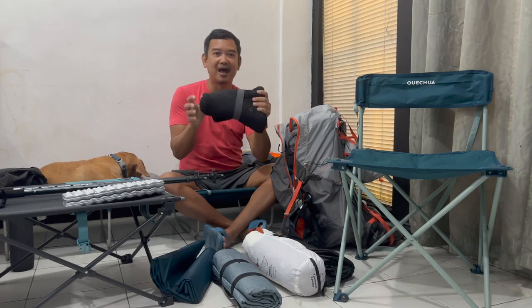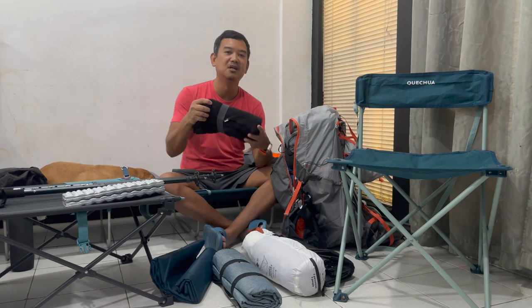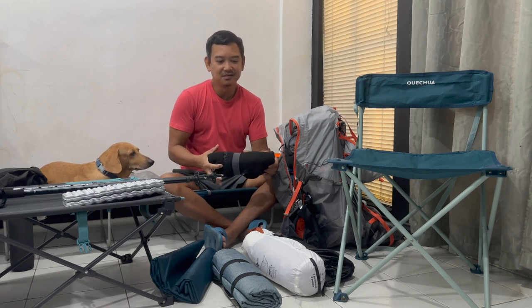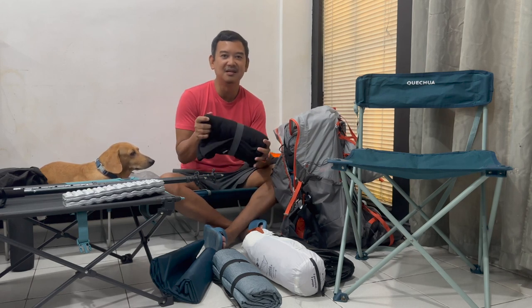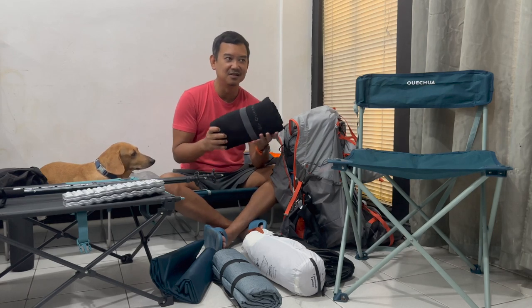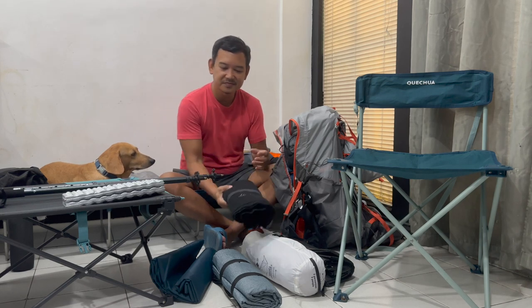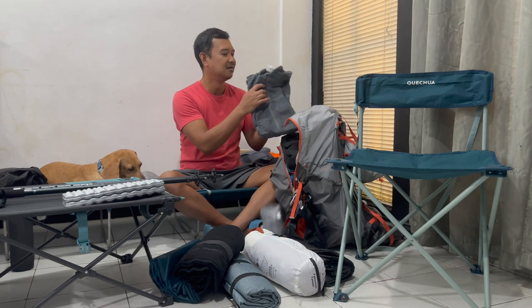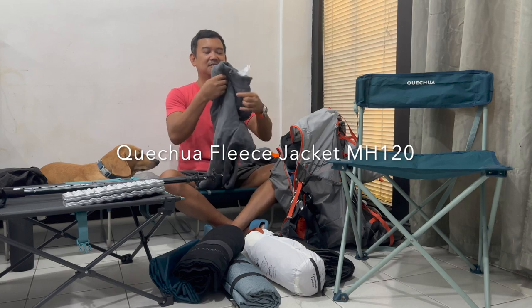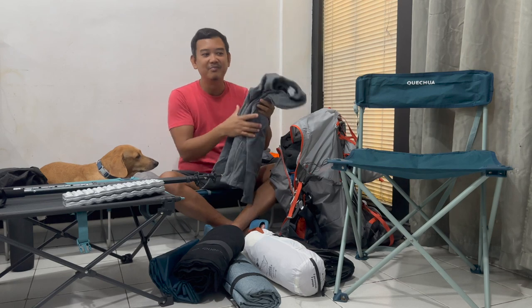So this is a fleece blanket, no? Normally I use this pag matutulog na lang sa gabi pag hindi mainit. Kasi medyo hindi naman ako lamigin na tao, pero nasubukan ko gamitin itong recently nga lang na bumagyo. And then this one is a fleece jacket also, which I used recently, nung nag-camping kami ni Sisi na bumagyo.